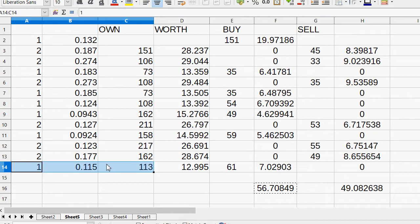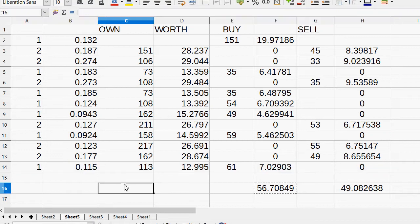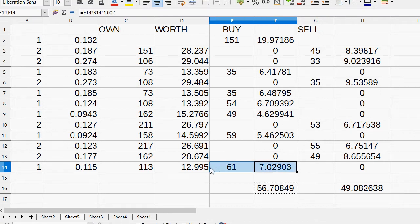So at the last trade, it would end up working out that my Ethereum Classic, at the 11.5 price point, is going to be worth about 20. After all, it was worth 12.995 before the buy. That means I need to buy about 7, and that's what 61 represented. So ETC is worth 20 Ethereum.